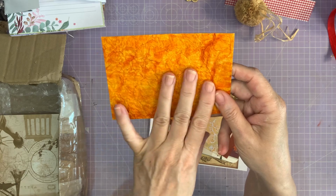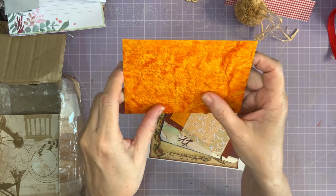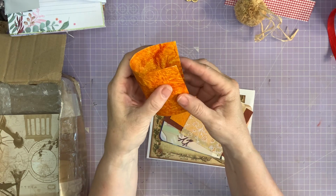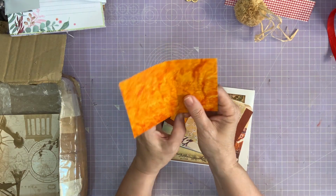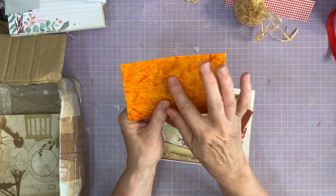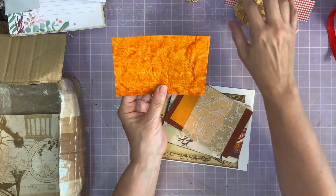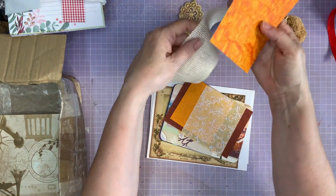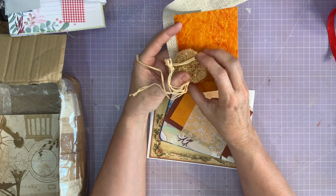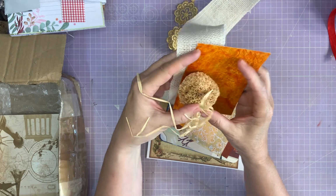It's like a leather effect cardboardy paper, and it's in orange. So I don't want to fold it, but I could make a lovely mini notebook with that. A little bit of binding in here, a few little pieces of paper, put a little bit of embellishments on. That would be really pretty. Oh, also, if we put that over there, it would go very nicely with that colour selection. Oh, yes. Oh, I really like that.